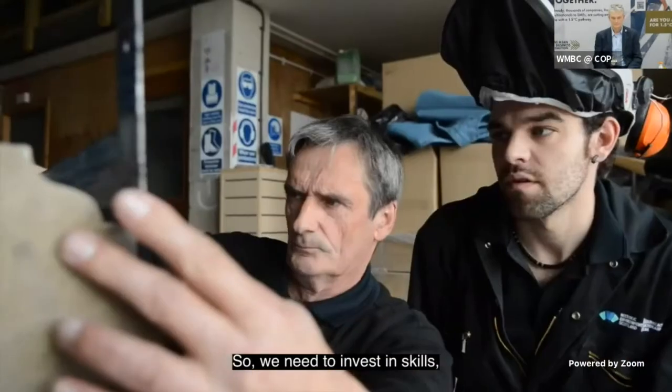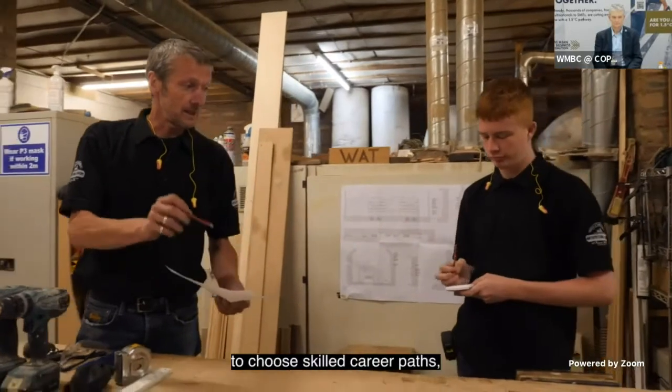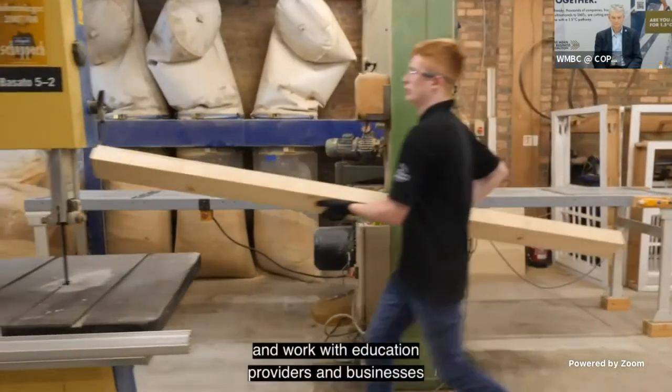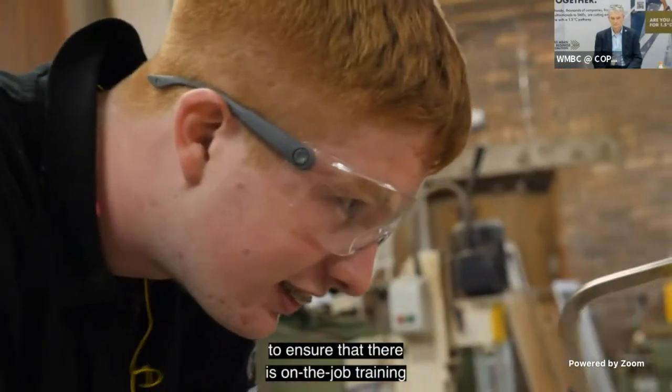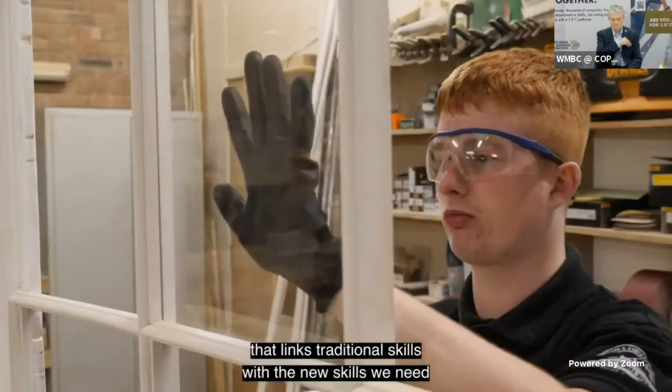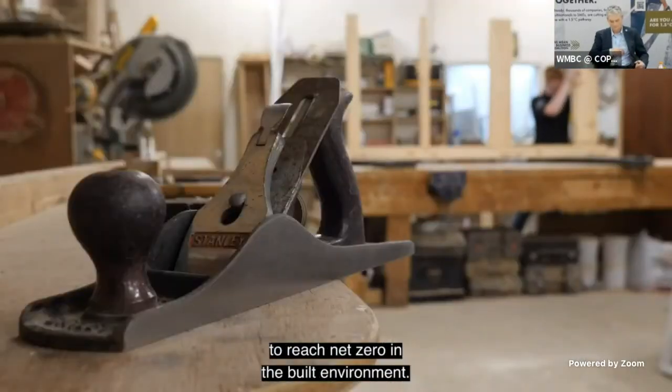So we need to invest in skills, create opportunities for young people to choose skilled career paths, and work with education providers and businesses to ensure that there is on-the-job training that links traditional skills with the new skills we need to reach net zero in the built environment.